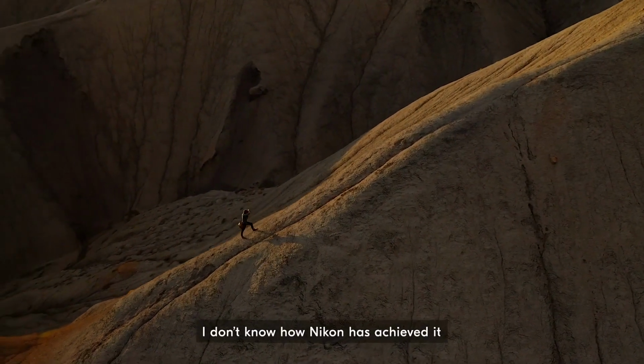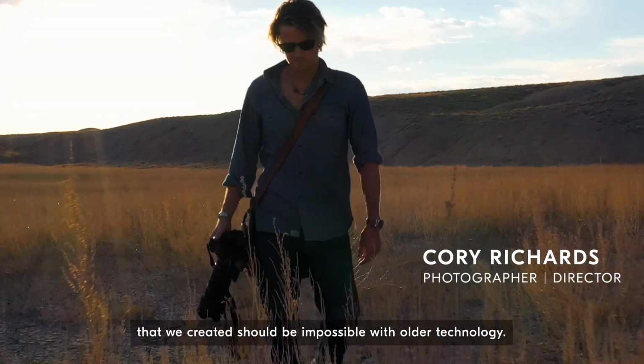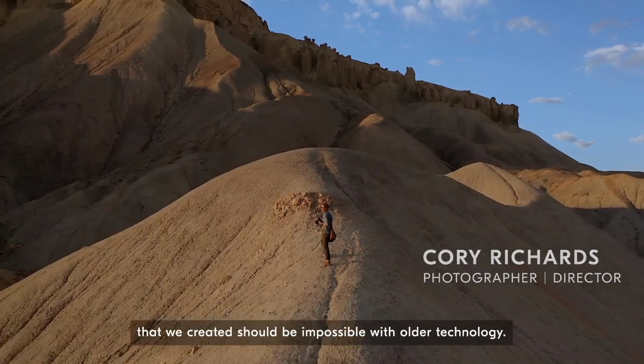I don't know how Nikon has achieved it, but what I do know is that many of the files that we created should be impossible with older technology.